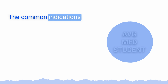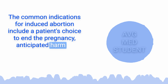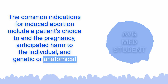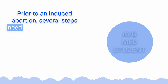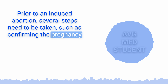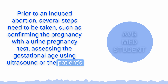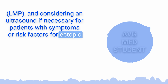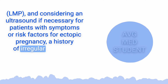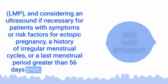The common indications for induced abortion include a patient's choice to end the pregnancy, anticipated harm to the individual, and genetic or anatomical abnormalities in the fetus. Prior to an induced abortion, several steps need to be taken, such as confirming the pregnancy with a urine pregnancy test, assessing the gestational age using ultrasound or the patient's last menstrual period, and considering an ultrasound if necessary for patients with symptoms or risk factors for ectopic pregnancy, a history of irregular menstrual cycles, or a last menstrual period greater than 56 days prior or unknown.